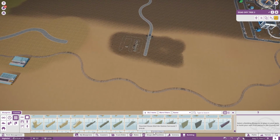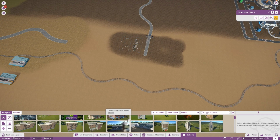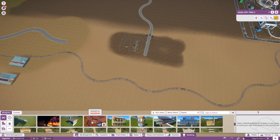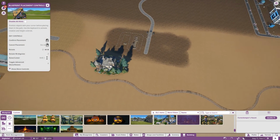Well, what we can do is we have some rides. Also, I did download some more stuff from the workshop, which was linked to me by Big Daddy Joe once again, so thank you for that. Let's see if I can find those pieces, because it's sometimes hard to find things when you have a billion things. Right, so there was this one here, the Forest Keeper's Haunt.